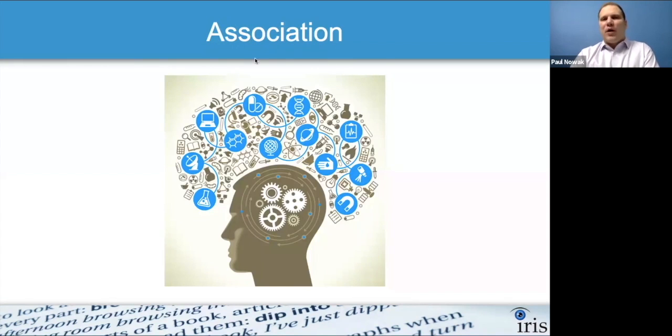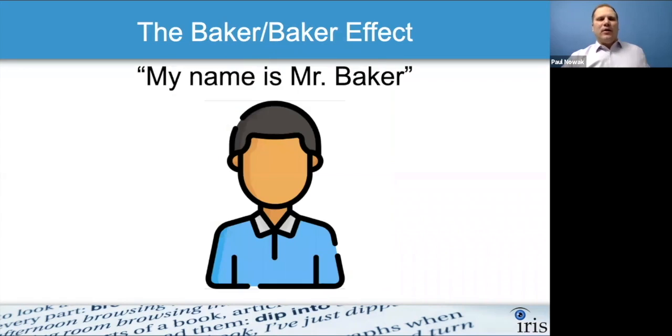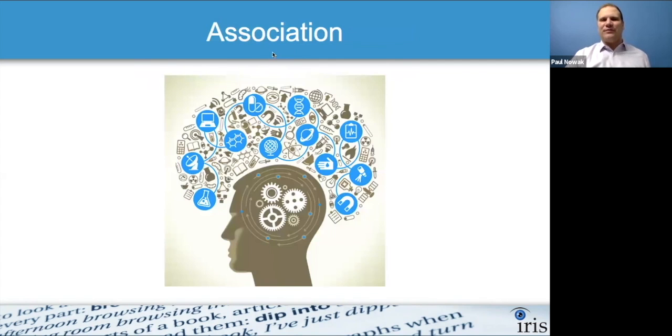There is one other thing I want to mention, and that has to do with association. How you remember information is related to how you associate information. This is a learning principle, association. It reminds me of the Baker-baker effect, which is a really interesting psychology study that they've replicated many, many times. Let me give you a quick summary of what it's about, because it's related to association.